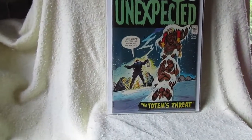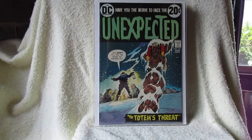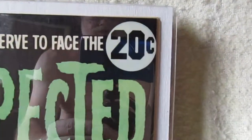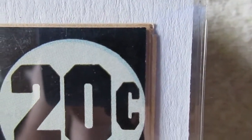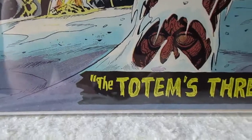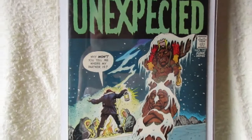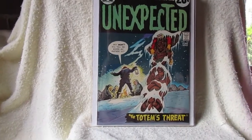Here's a killer book that I've been looking for a beautiful near mint copy of for some time, and Nick was able to hook me up. Again, it is from the David collection. It's The Unexpected 147. Look at this high grade beauty. Oh boy, just what I've been looking for a long, long time. Off the rack quality, just beautiful. This is one of my favorites of an uber favorite horror series of mine. Love The Unexpected. Thanks again, bud.